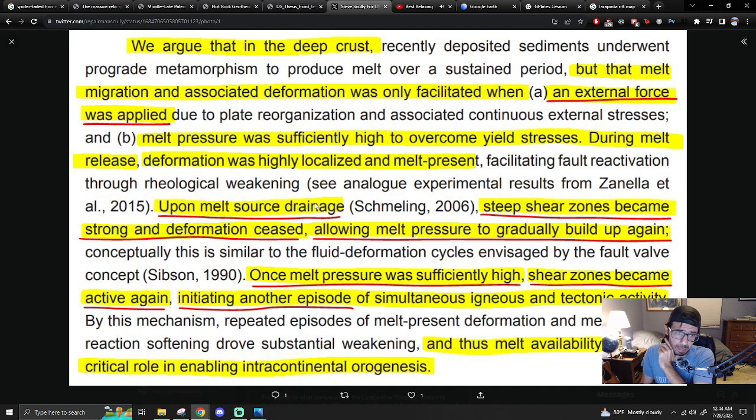Okay. Melt pressure was sufficiently high to overcome yield stress. Let's go back a little bit. Migration, association, deformation was only facilitated when external force was applied due to some reason. I mean, they say due to plate reorganization, but due to something. I mean, it doesn't really matter what the reasoning in place is. What matters is that it be explained. Like, how something did it. What did it?